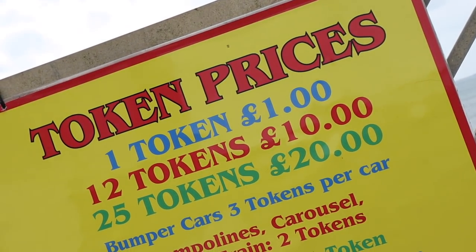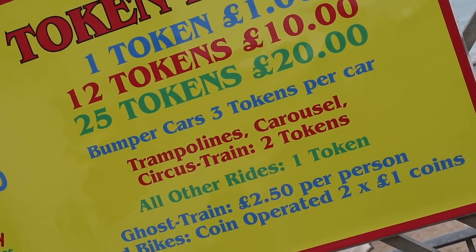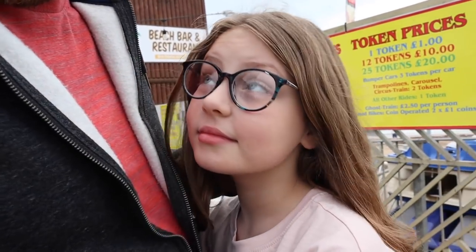The 3-hour wristband is £12.99, and that includes the soft play. Tokens are a pound, 12 tokens for a tenner. Not bad value, and there's a little bit here, mainly for the little ones. Like I said, the thing I want to do mostly is the ghost train. It's one of my favourites. It's a static one. Libby, you coming on the ghost train?